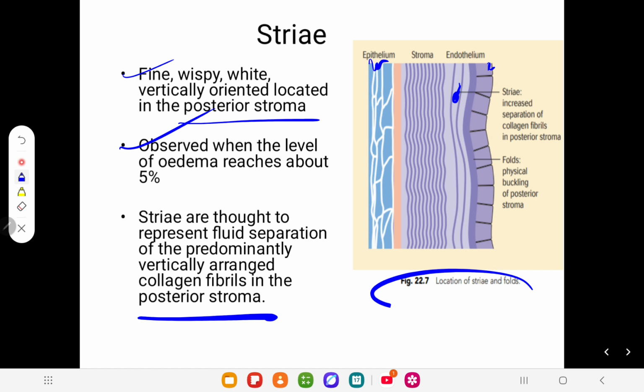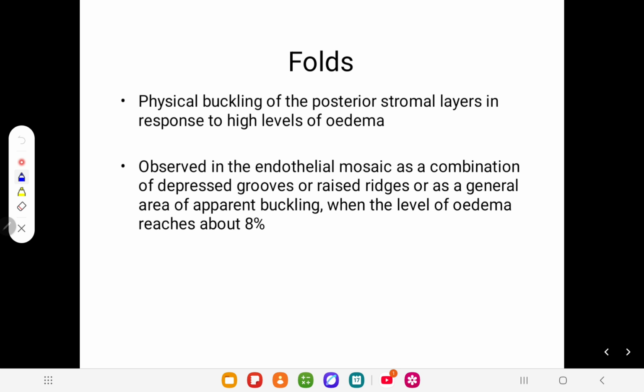This is a good picture to understand. Just understand that the posterior stroma is looser. That's why edema can be seen in the posterior stroma more easily, or happens there. A fold means physical buckling of the posterior stromal layer in response to a high level of edema. Striae are definitely low-level edema; a fold is high-level edema.